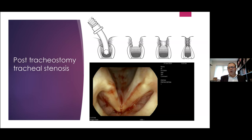So I was saying that normally if we have a patient we think will be intubated for over a week, however, tracheostomy itself is associated with airway stenosis.